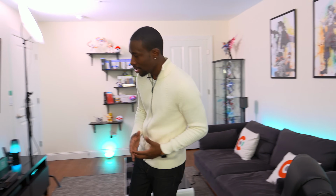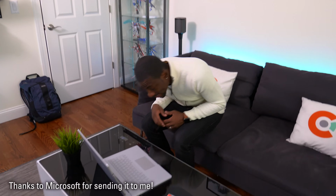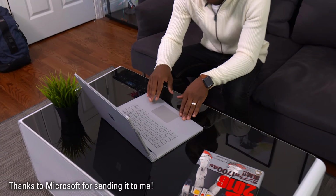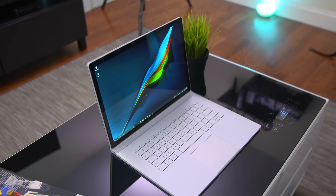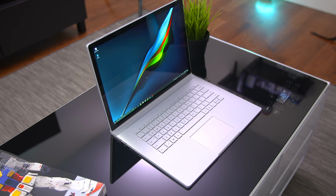Now, easily one of my favorite things that I've picked up over the past month has been this beauty over here. This is the Surface Book 2. Now, I don't know if you guys know this, but I've always been a pretty big Surface Book fan. I've included them in a ton of backpack setups. I always really enjoyed it. But now they came out with a 15-inch model, which just takes it to an entirely different level. And for those of you not too familiar with Surface Book products, this is a 2-in-1 laptop.